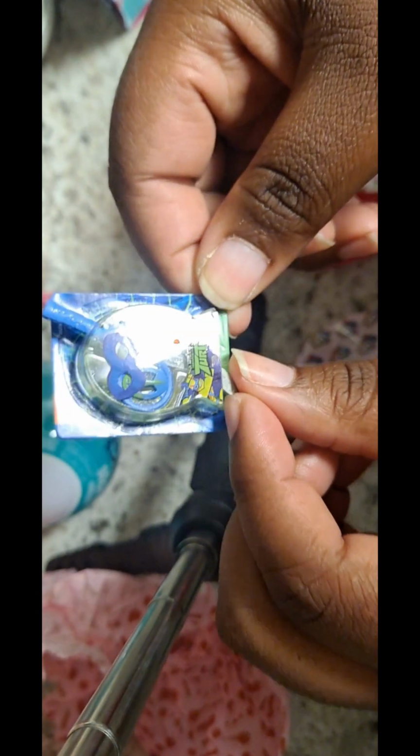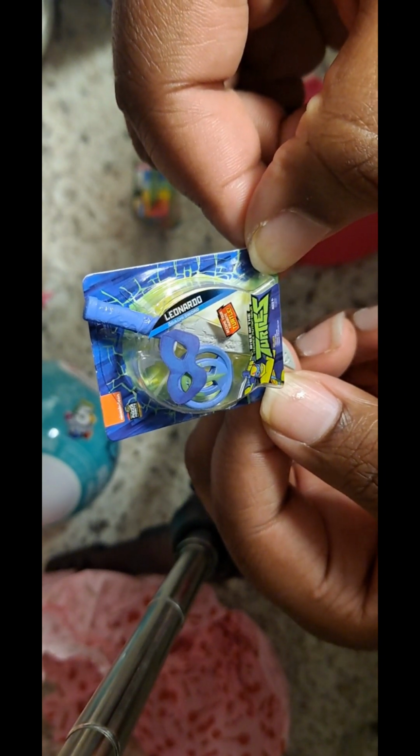Mutant Ninja Turtle. Nope, I hit it right the first time. Will you focus? Okay, so it's Mutant Ninja Turtles. Leonardo's mask and his weapons and stuff. That's cool. I just recently watched Teenage Mutant Ninja Turtles for the first time.